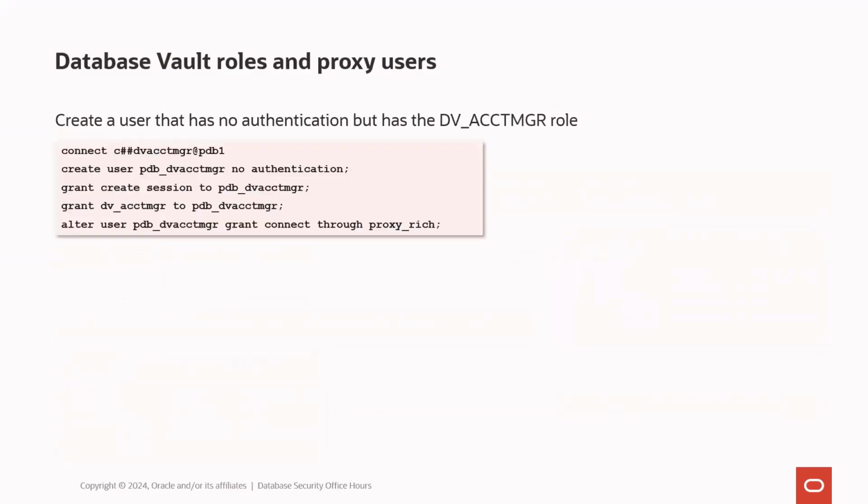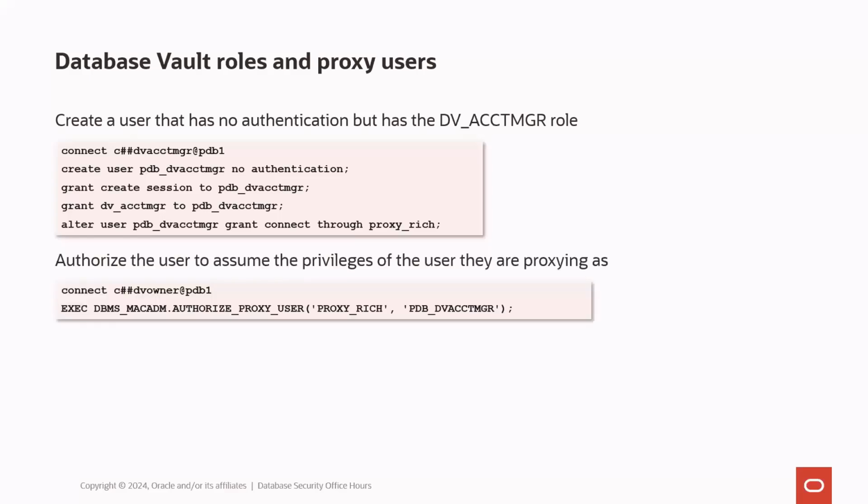Another thing you can do that isn't just Database Vault, but is a real cool use case, is if you have a set of users that may need to create users or alter users or drop users, but you don't want them to have that capability all the time, we could create that PDB DV account manager with no authentication, right? So it has create session, but it has no password, so there's no way for anyone to take advantage and utilize that account. We give it the Database Vault account manager role so it can change passwords and do all that. And then we're going to let Proxy Rich go ahead and utilize its capabilities there by authorizing it, okay?